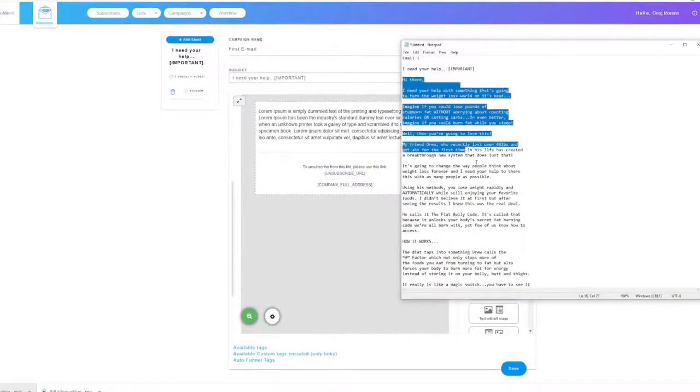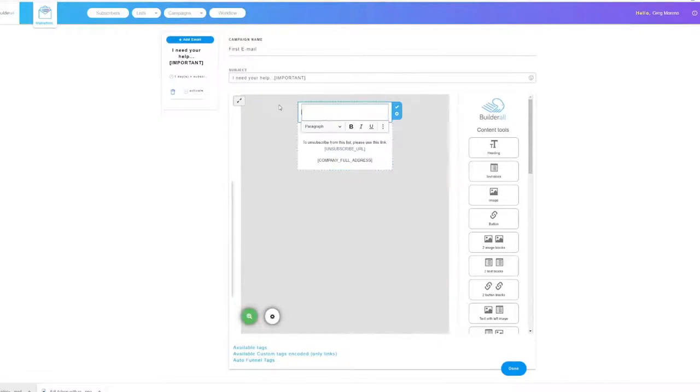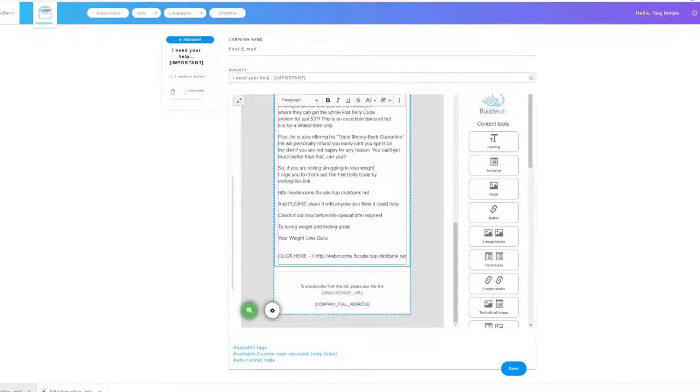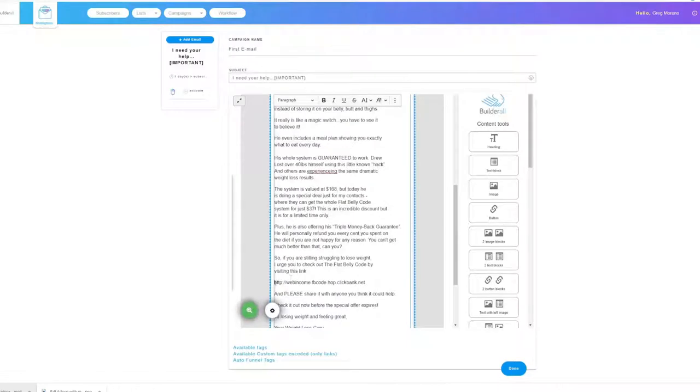Now I'll copy and paste the subject. After that, copy the content and paste it to Mailing Boss. Now the affiliate link that I pasted earlier is not yet clickable. So, I highlight it and put an underline to make it stand out. And then, I click put link in the upper part, to add the link to that text.